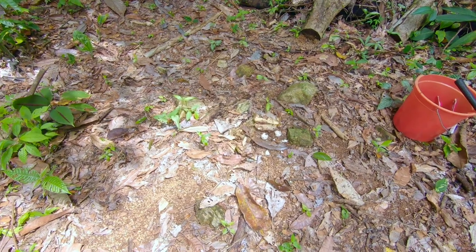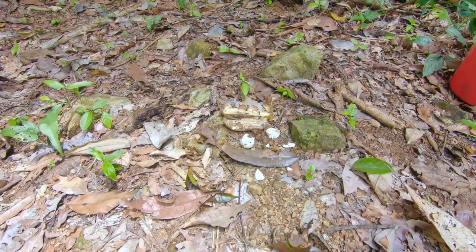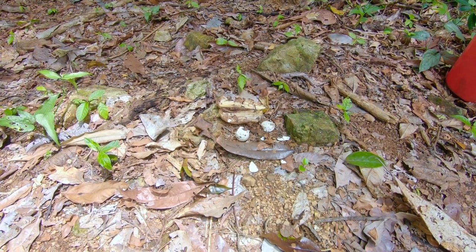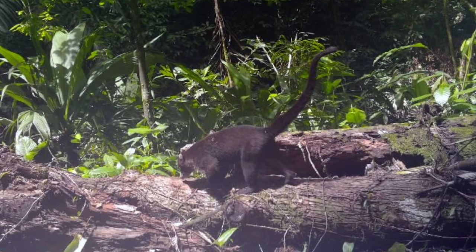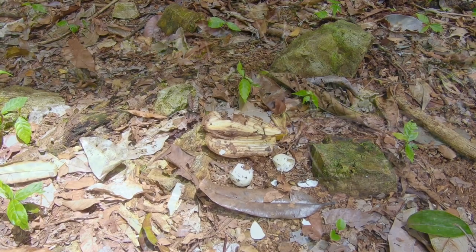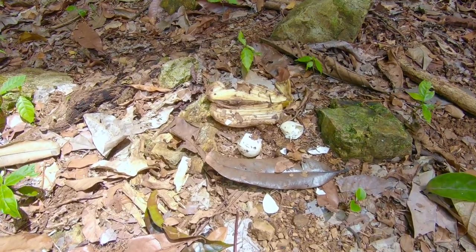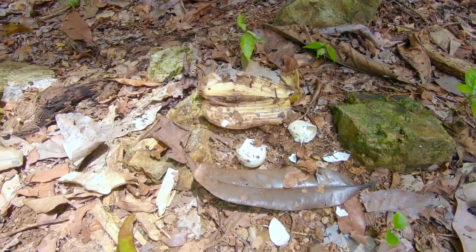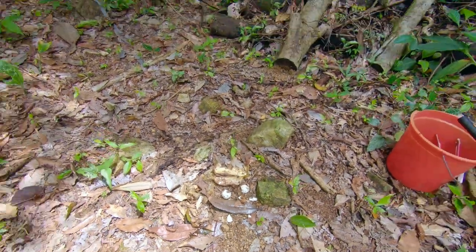It was here last night at about 11 o'clock. No, at about 10:30. We did see a coati on a game camera, on a cell camera, probably 50 meters from here. A lot of cool insects. See them. So I am going to guess that a coati came by and ate this. So let's get the card.